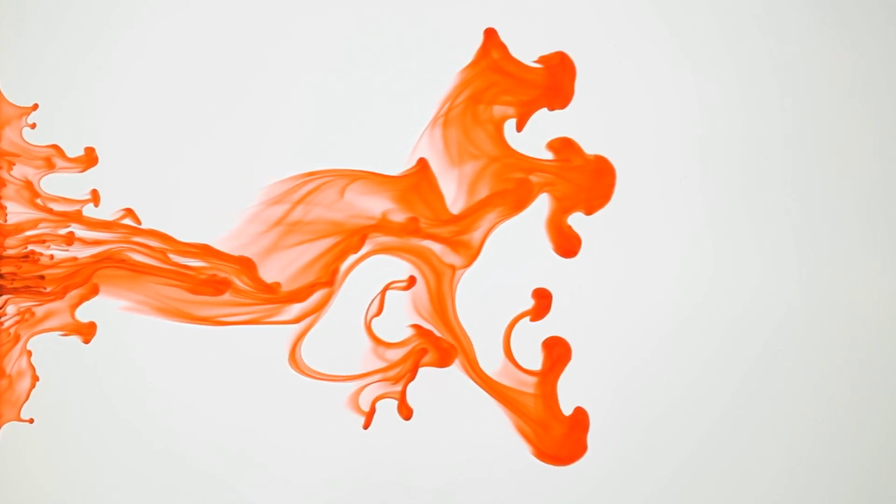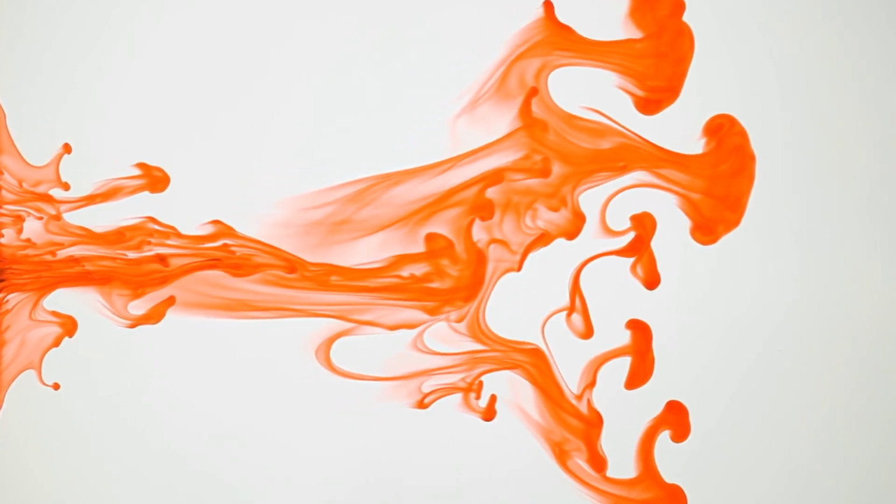When light hits a dye molecule, it absorbs certain wavelengths and reflects others. The colors we see are the wavelengths of light that are reflected back to our eyes. But when we add bleach to the equation, things change.